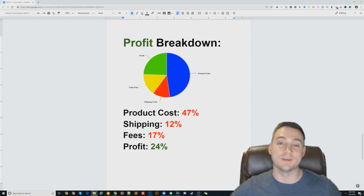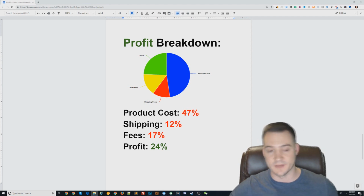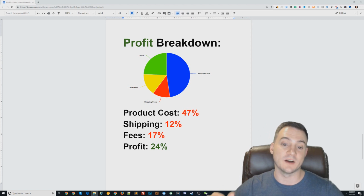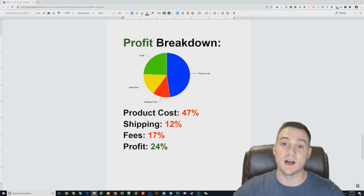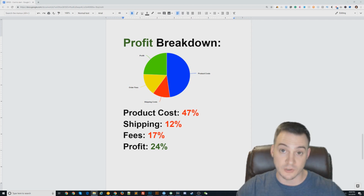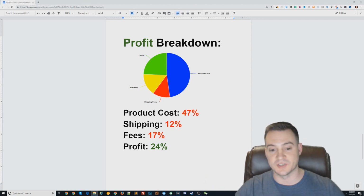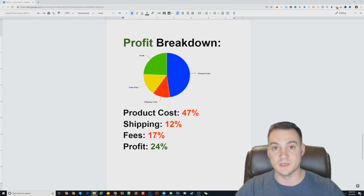And hats have around a 47% cost. It depends on what hat type. Obviously, some are more expensive than others. My standard sale is right around here: 47% hat cost. Shipping, right around 12% of the pie. Fees account for 17%. That is, what cut does Amazon take? By the way, I got there crunching real numbers, and it came right out to the 17% that I just mentioned. And I'm left with a 24% profit margin, give or take.